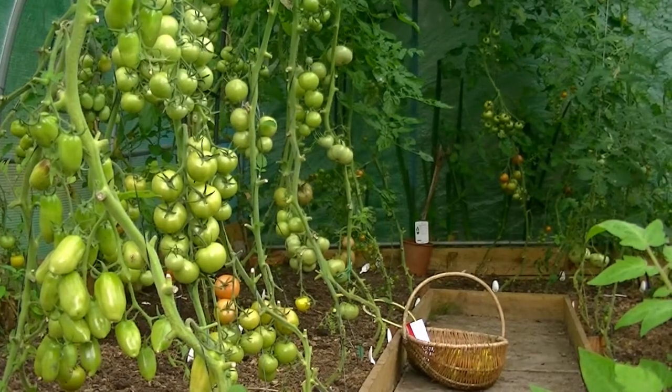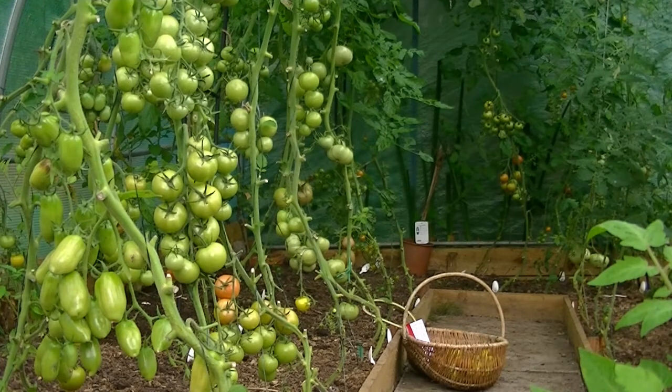We're going to be using some of these tomatoes for dinner tonight. Kale, tomatoes, lentils, onions, courgette, peppers, all sorts of things, and eggs from our chickens.